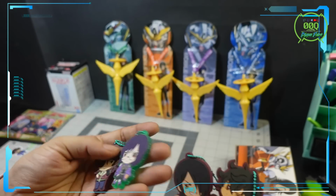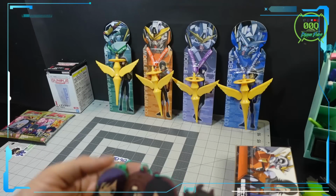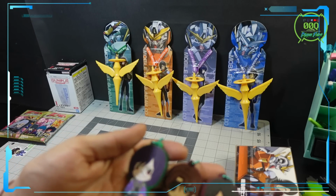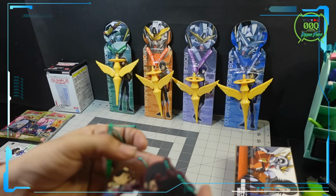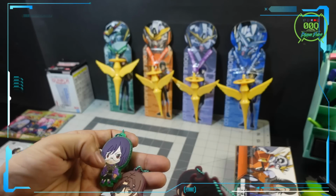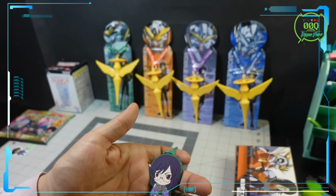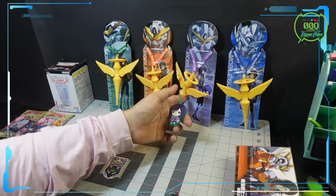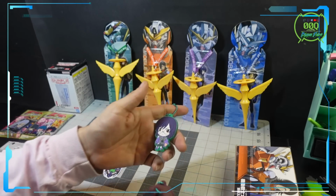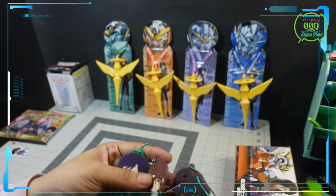I think I have a mix of the Gundam 00 set and then the Gundam 00 Season 2 set, because this looks like the secondary or the first area. This is the second. Okay, yeah. So this is definitely Season 2 Gundam 00. And I believe this is Season 1. No, wait, hold on. Yeah, this is Season 2 as well. Wait, you know what? It's been so long, I can't even remember.